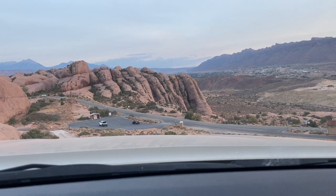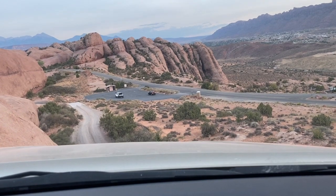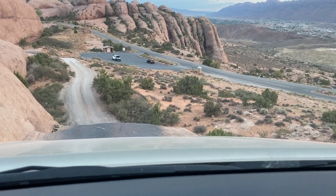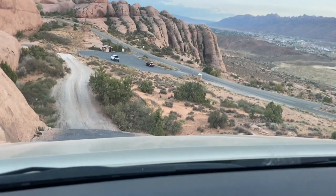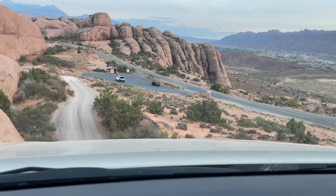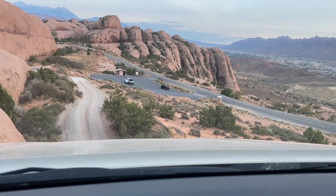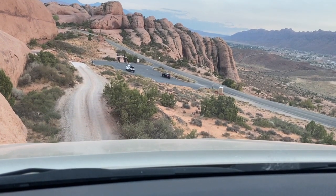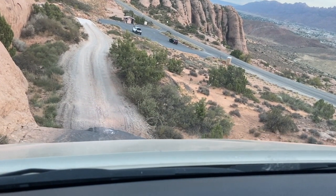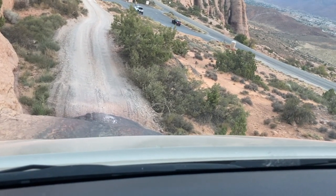Like I was saying, the uphill climb is not as bad as going down, and you will see it just about right now. This is a little bit of a ledge, and this will be the final downhill drive. It's probably 3 or 4 car lengths, but it was so steep that me and my wife held our breath for a while.